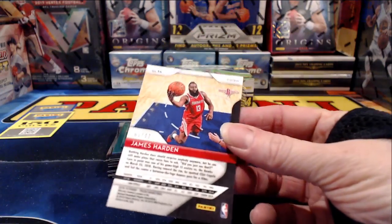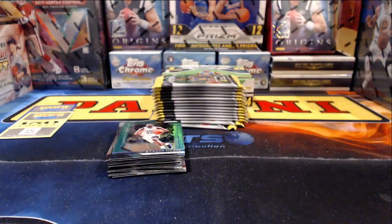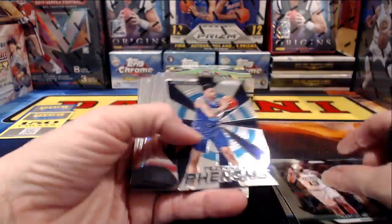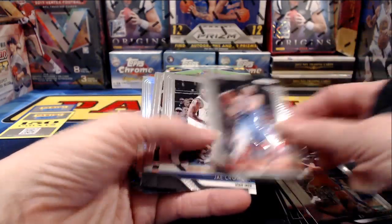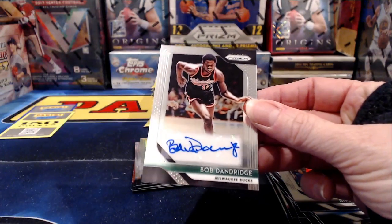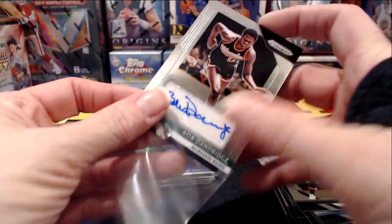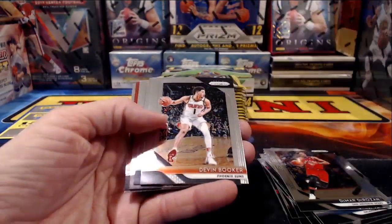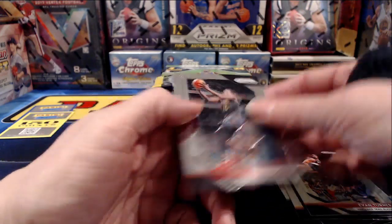James Harden, there is another pink Pulsar numbered to 42. That one's for the Rockets. That's a green Moore for the Pelicans. A Tawan Moore. Silver Tony Parker for the Hornets. Still used to saying Spurs for him, too. Bob Dandridge, wow. Throwback for the Bucks. Our autograph hit in here. And there's Luke Kennard, silver for the Pistons. There's a red Valanciunas.